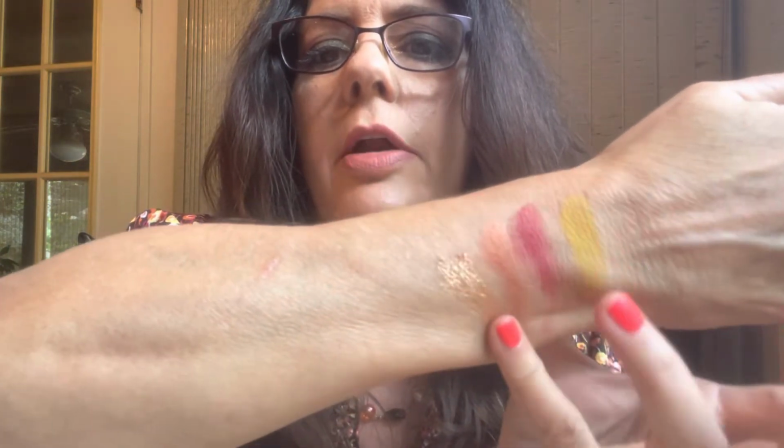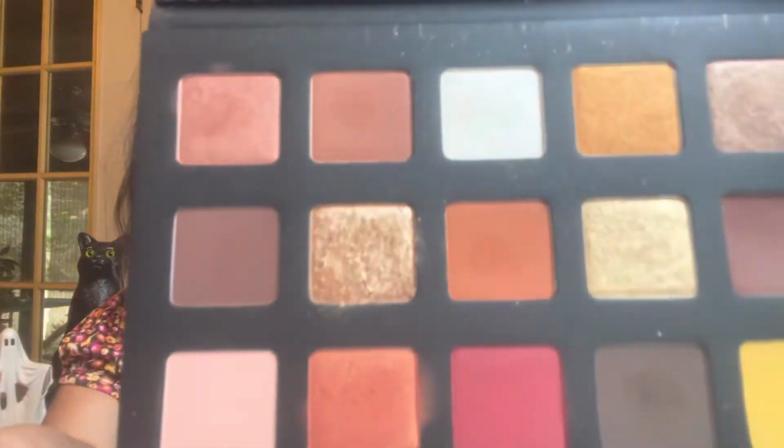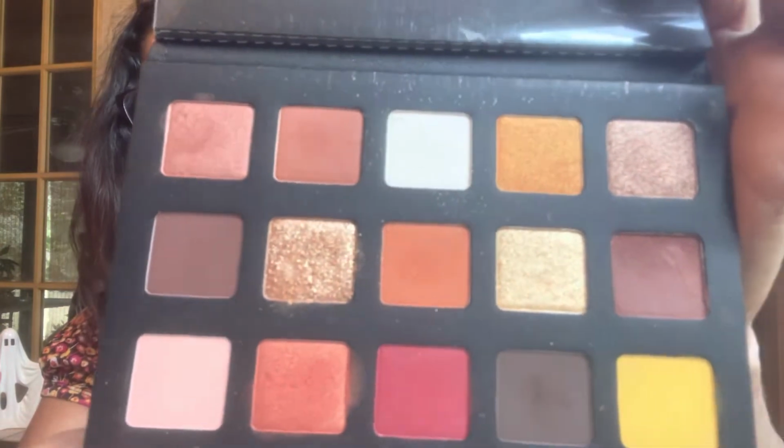Bad swatches, trying to go fast. That one's flaky. But, again, great colors for fall. And that is your Natasha Denona Sunset for $129.